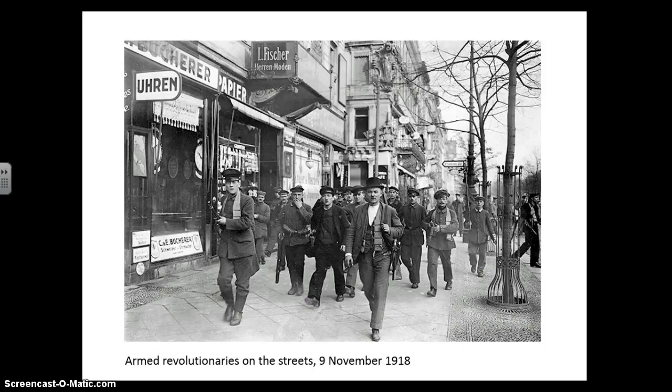The other thing is that these soldiers' councils start to develop. This is a very socialist idea that soldiers can organise themselves, and they were much more effective than the government at this time at actually distributing goods, flour and tea to the civilian population and winning over their support.